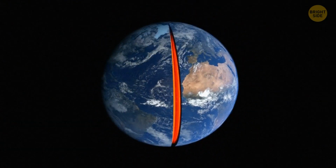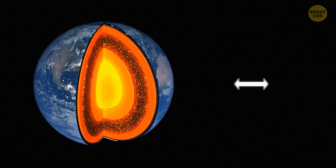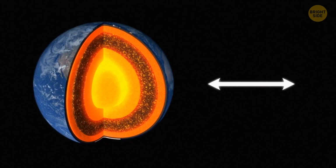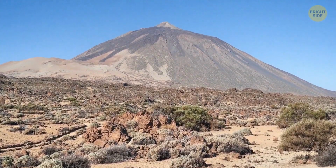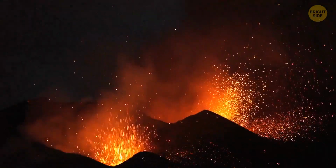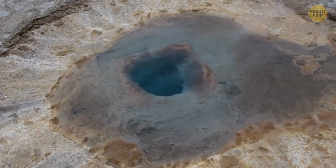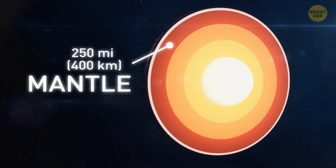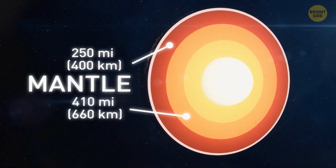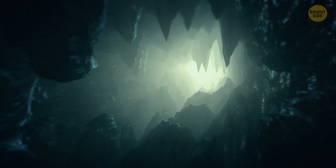Since the mantle acts as the geological recycling center, the plate tectonics don't only move side to side, but up and down. It's actually why all the volcanoes appeared. The magma spews out to the surface or even underwater, and then sinks back down and repeats. The transitions go down 250 miles and then 410 miles. And in this bottom layer, scientists keep discovering the hidden landscapes.